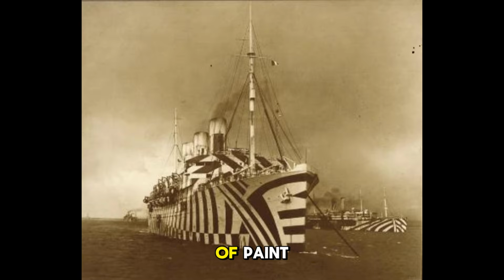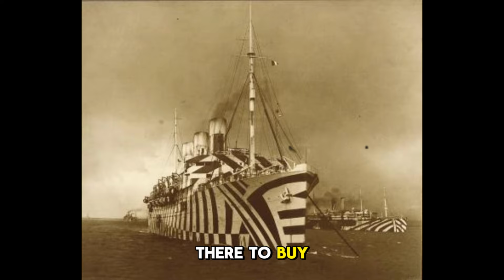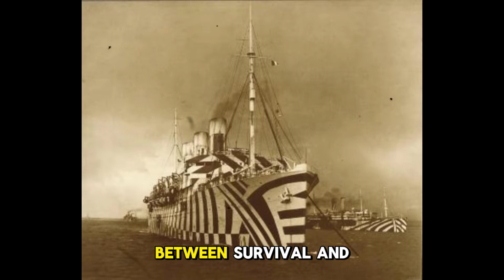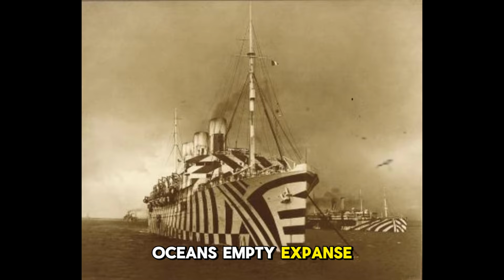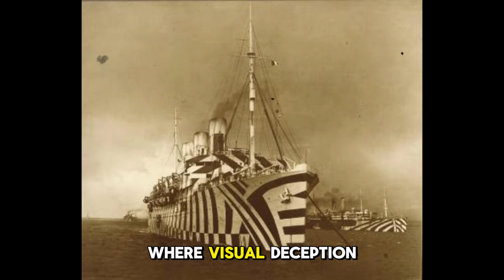Every wild slash of paint, every impossible angle, every false bow wave was there to buy a few degrees of error, a few knots of miscalculation, just enough to send a torpedo past instead of home. In the cold mathematics of naval warfare, where the difference between survival and death is measured in meters, Dazzle patterns gave merchant vessels and warships alike a measurable advantage. They turned the ocean's empty expanse from a killing ground where ships were helpless targets into an arena where visual deception could defeat technical precision.